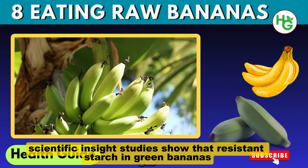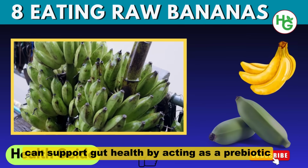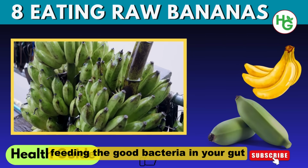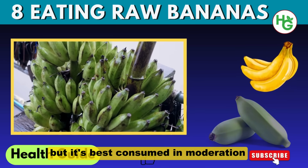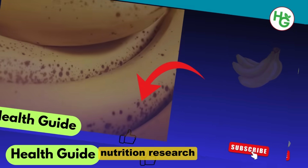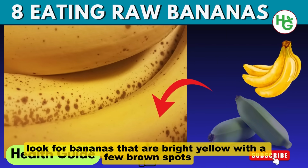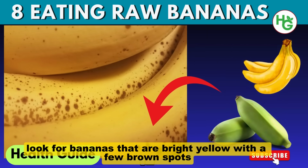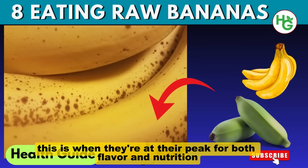Scientific insight. Studies show that resistant starch in green bananas can support gut health by acting as a prebiotic, feeding the good bacteria in your gut. But it's best consumed in moderation. Kendall et al., 2010, Nutrition Research. Look for bananas that are bright yellow with a few brown spots. This is when they're at their peak for both flavor and nutrition.